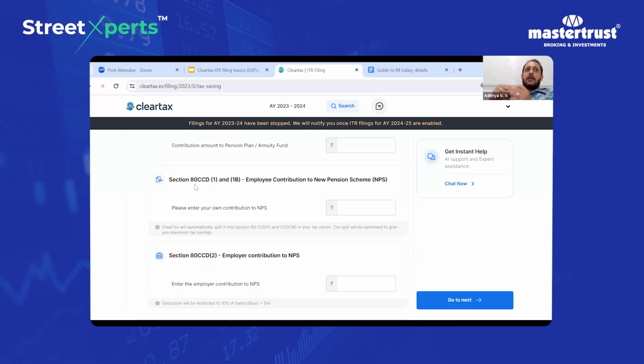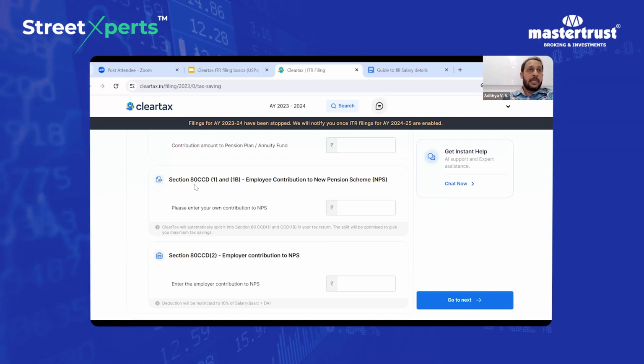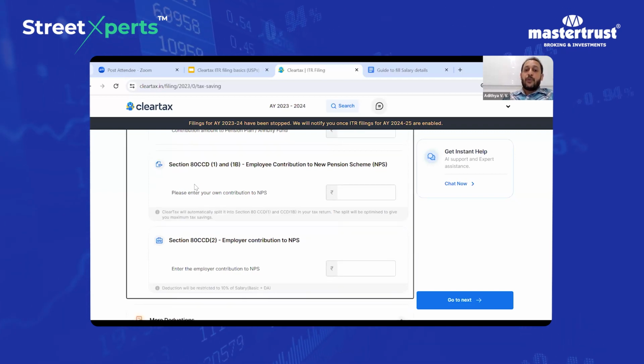They can open an NPS account through the employer, and through the employer you can invest a maximum of 10% of your basic salary, not the whole salary, basic salary. 10% of the basic salary can be given for the NPS contribution from your end, and there is no cap for that. You can claim up to 2 lakhs as well, if the monthly basic salary is more than 20,000.